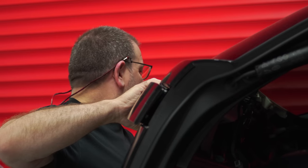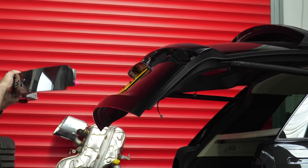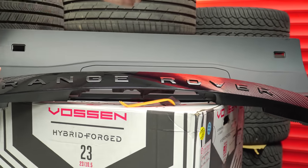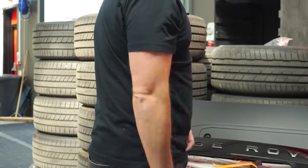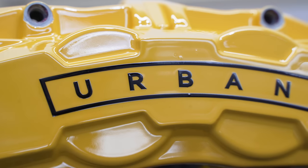And also, if you want to come around the back, with the new Range Rover, like the Velar, Land Rover put holes behind these letters. So this has to be smoothed over and re-lacquered so we can put the Urban letters in. So that's getting done. Anything that's silver or grey on the car is getting blacked out. And that's it so far.